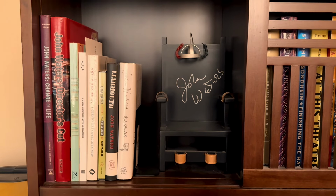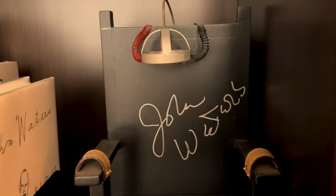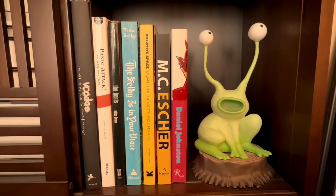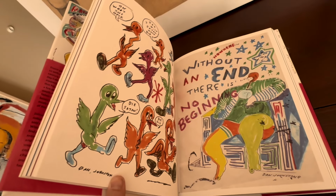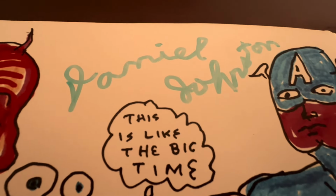Right next to that is my shelf that's dedicated to John Waters, featuring the signed electric chair. Across from that are a few art books and a vinyl figure of Jeremiah the Innocent, a character that shows up frequently in the artwork of Daniel Johnston. If you're a Supreme fan or lived in Austin, you might be familiar.